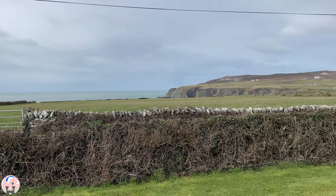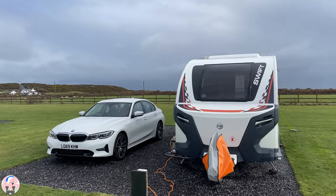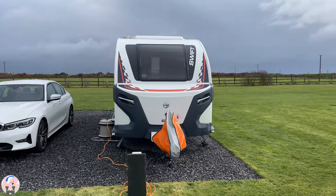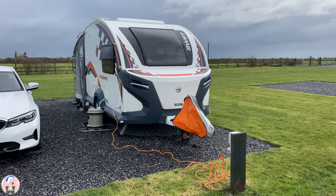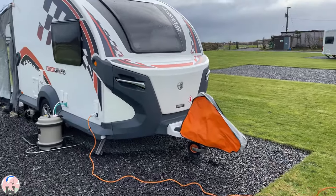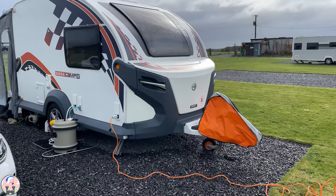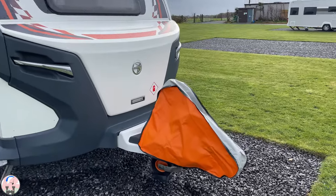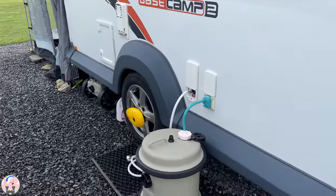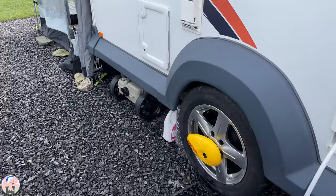So here we are on our pitch, the Caravan and Motorhome Club CL, Gorsgoch Farm, in the western tip of Anglesey. On a hard standing pitch, but it's not my usual fully serviced, so I've sacrificed the fully serviced for the location. It's all the usual setup. So I've got my hitch cover, obviously the Aquarol, which I've already filled with water. Got my normal wheel lock on.